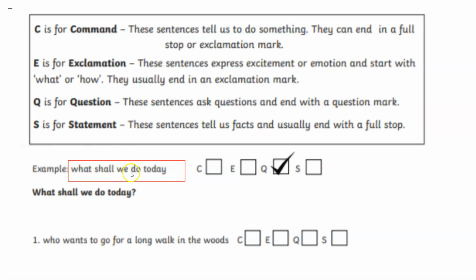What shall we do today? Okay, you need to say it. What is it? Is it a command? Is it an exclamation? Is it a question or a statement? What shall we do today?